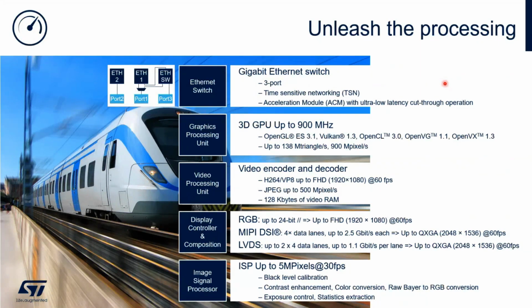So we support that. Each of the Ethernet ports supports time-sensitive networking, TSN. And we have an acceleration module built in there to provide ultra-low latency pass-through operation. On the graphics side, we have the 3D GPU, running at up to 900 megahertz. It supports OpenGL ES 3.1, Vulkan 1.3, OpenCL, OpenVG, and OpenVX. And that means we can support up to 138 mega triangles per second.